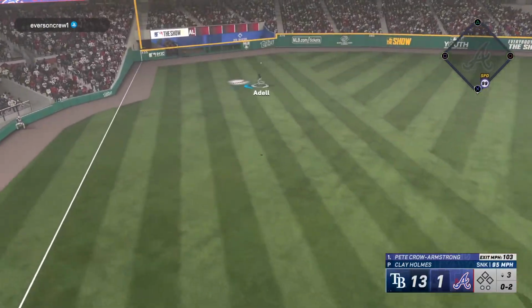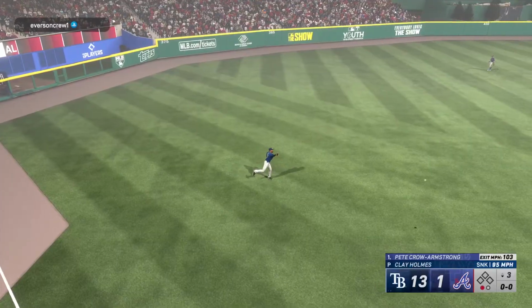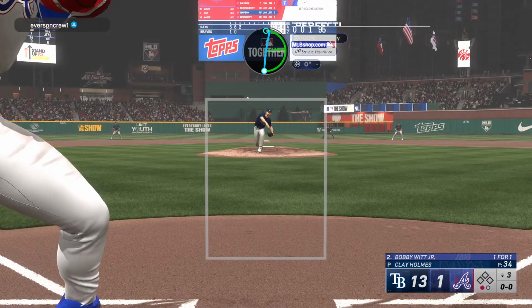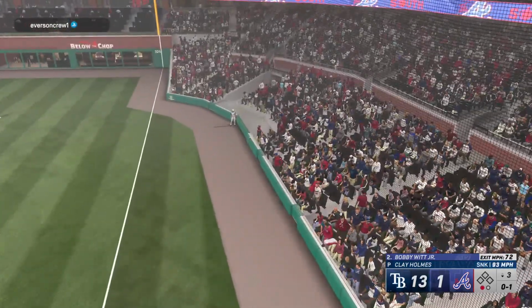Ripped on a line. And there's one down. Man, that's one of those at-bats where you have to remind yourself it's about the process. He did everything right there. Nothing to show for it. But in your mind, you have to convince yourself that it was a very good at-bat.